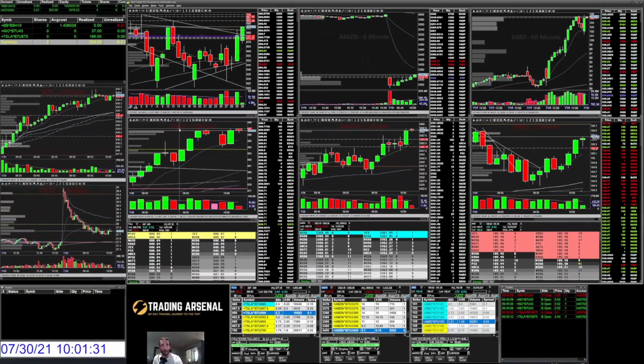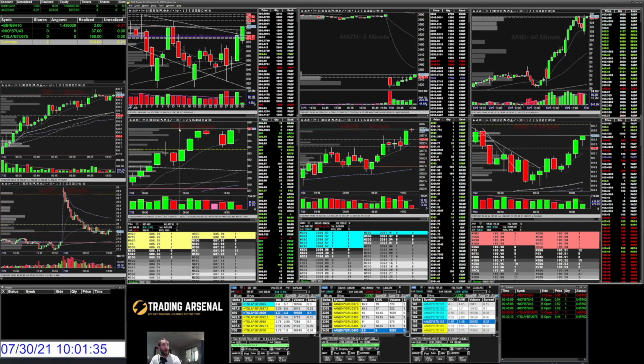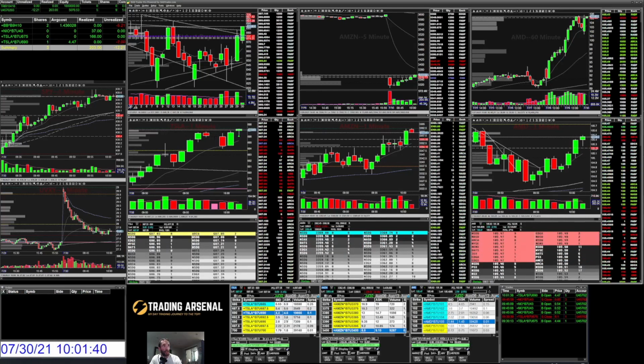So next trade's in Tesla. Tesla's on the left, the yellow one again. Definitely don't hold this long enough. Tesla ripped again today, and I'm in one contract there.